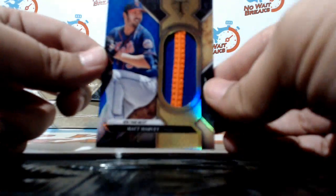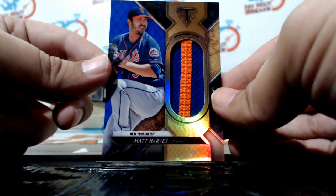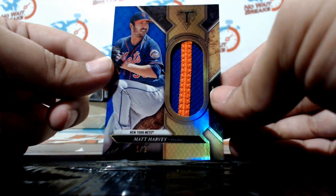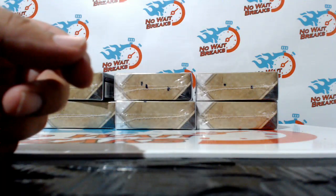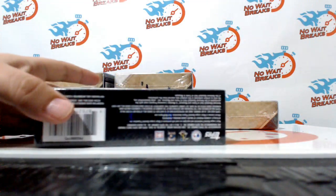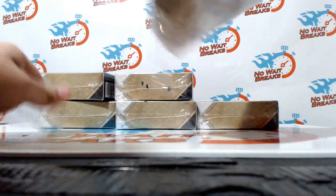Then we're going to go pinstripe patch, 1 of 3. Matt Harvey, Mets. The Mets are striking again. Topps seems to love the Mets this year.